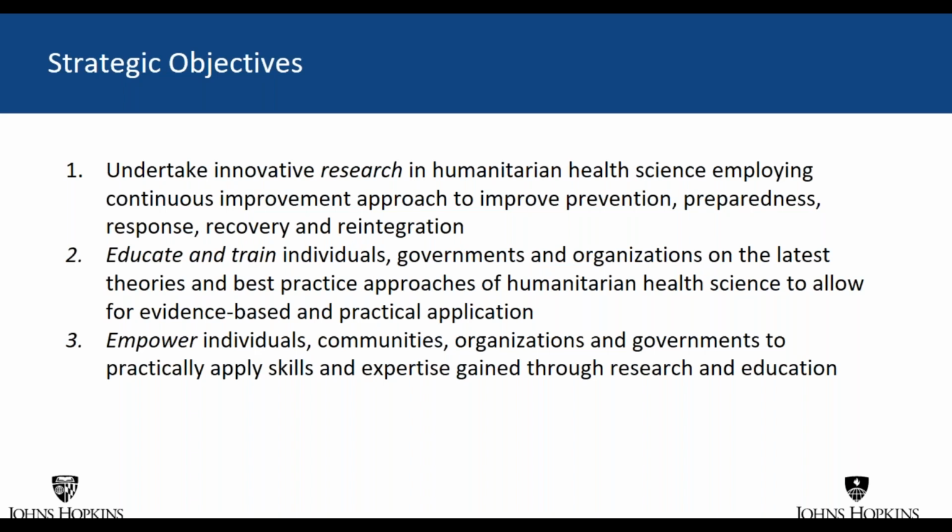And the research is far-flung. We have, as I mentioned, approximately 50 faculty. You can go onto our website and see who our faculty are, as well as our associates and affiliates. A lot of it relates to health systems research, looking at ways that we can integrate, for example, people that are displaced into existing national health systems. And then each of us has an area where we delve further.